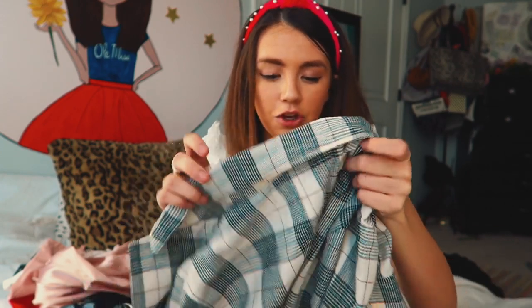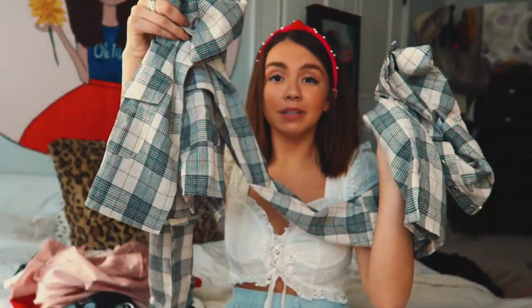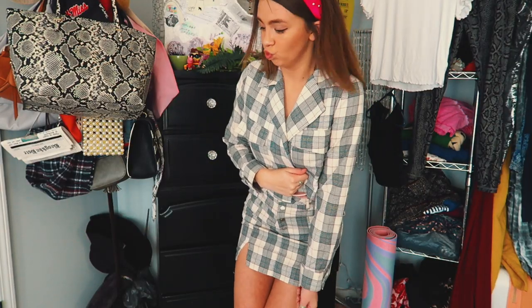And then this is the top. It's kind of like a jacket. You could wear it kind of shut or hang open. But y'all, how cute is this matching set together? I am obsessed.